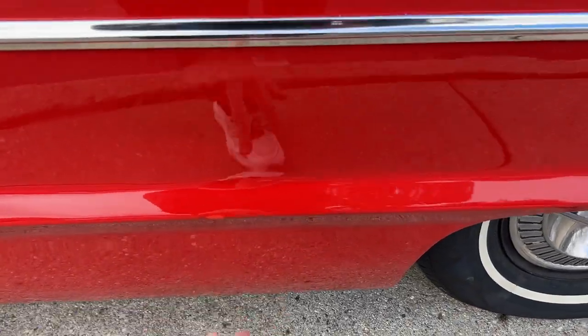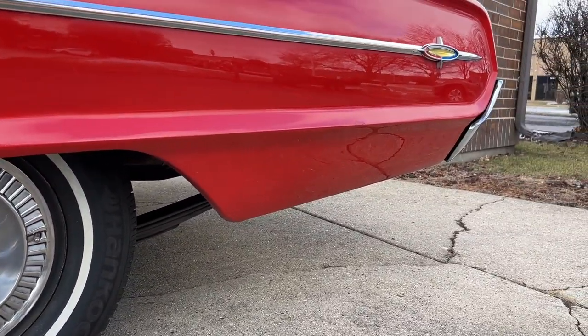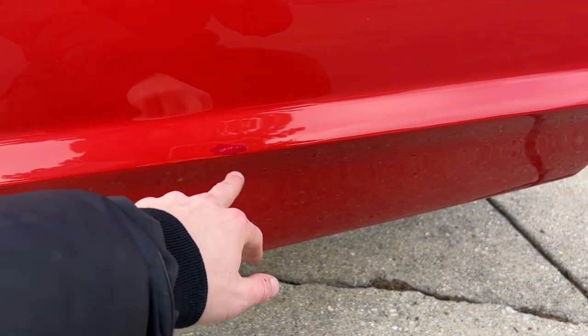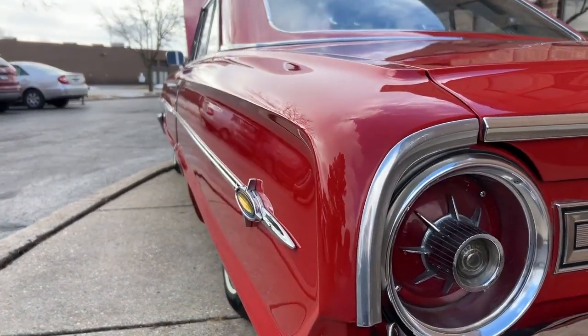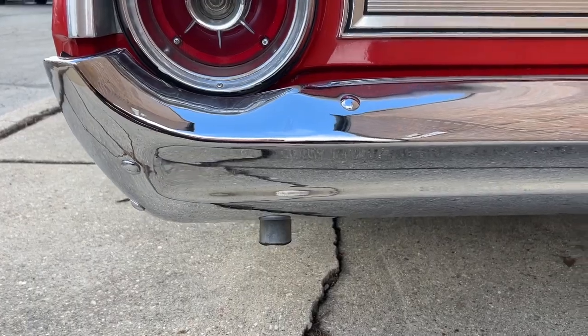A little touch up right there, but I'm going to point out no bubbles on the lowers of the car, which is always positive. Touch up right there. Of course, it was garage kept during the restoration and since the restoration is the term I wanted to say. And it shows that, of course, especially looking underneath it.